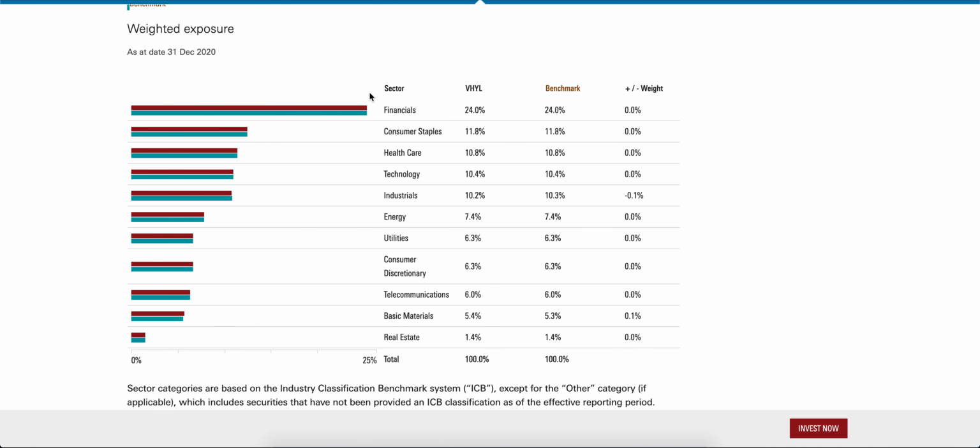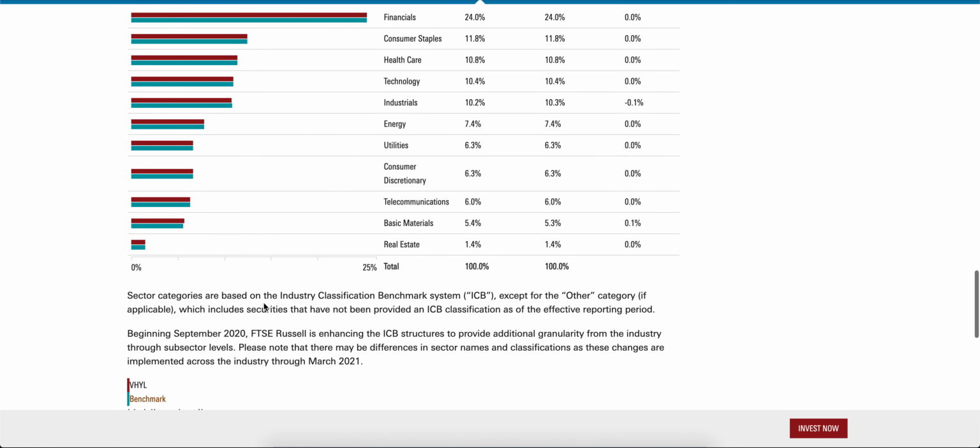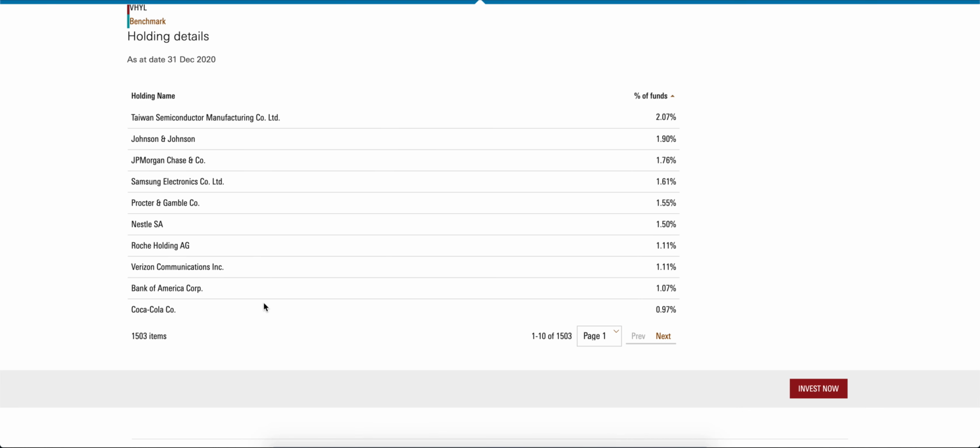And also with the S&P 500, it was very technology focused. This ETF is financials focused, and you'll see technology is down here at 10.4%. If we go down even further, we'll see that the top companies are different to the S&P 500. There are different companies doing the heavy lifting here. You've got big ones like Johnson & Johnson, JP Morgan, Procter & Gamble, Nestle and things like that, Coca-Cola as well.